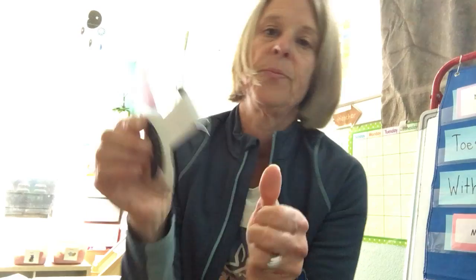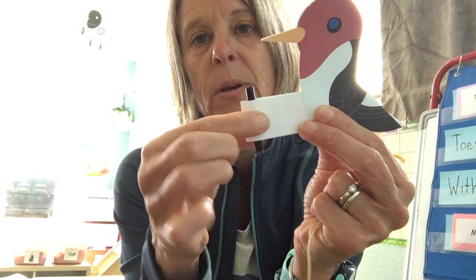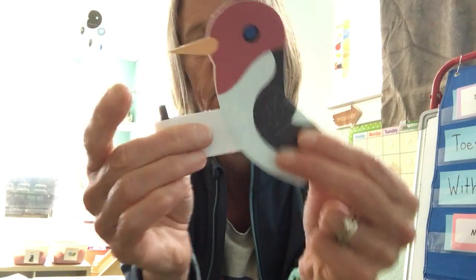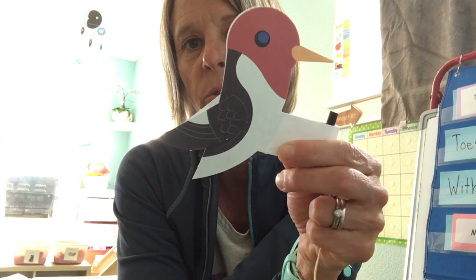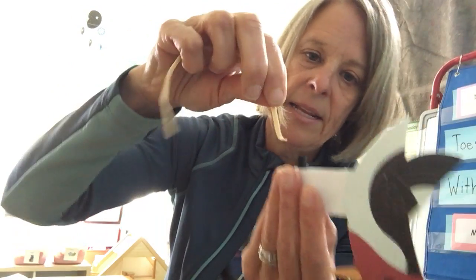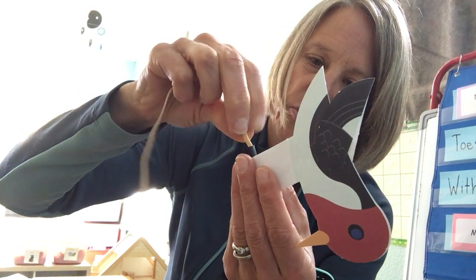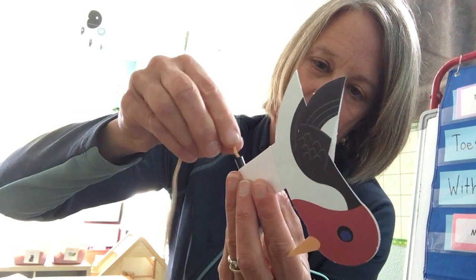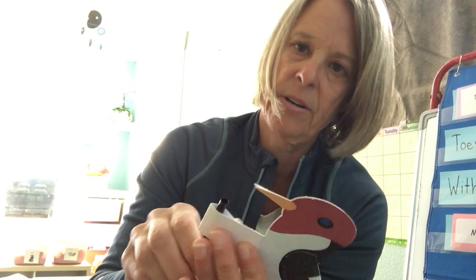Here's what you're going to do. You're going to take your woodpecker and you're going to tape that little straw right in there like that and then glue your woodpecker together so that it's stuck together, and then you can also glue the wings on. Then take your rubber band and thread it through your straw. This part might be a little tricky, so you might have to ask for some help getting it in there.